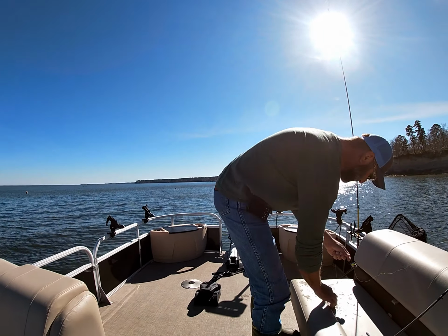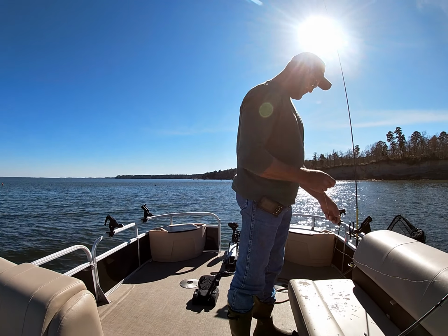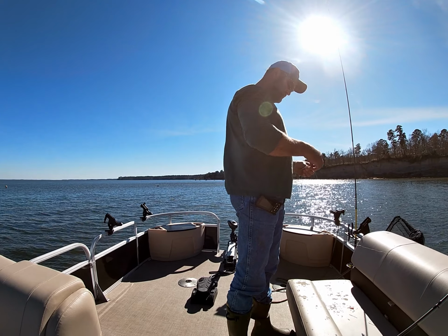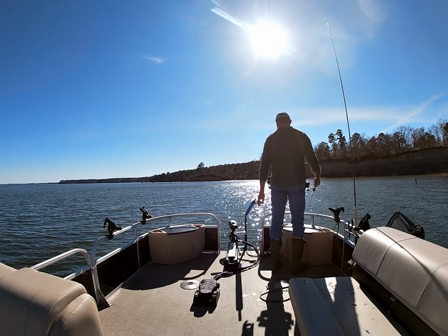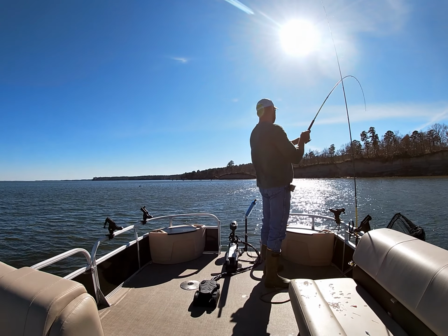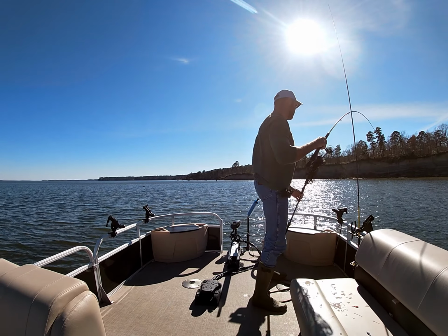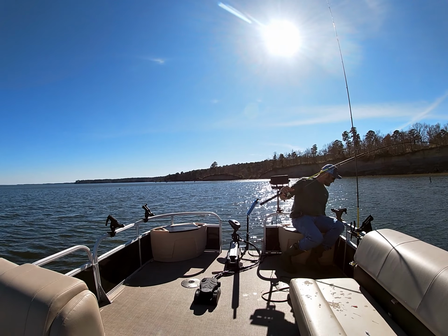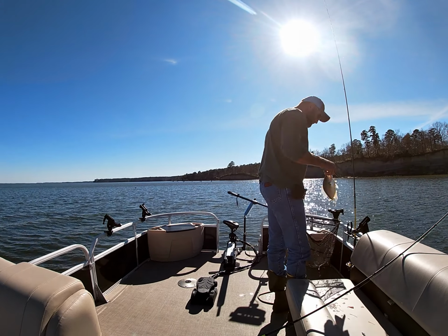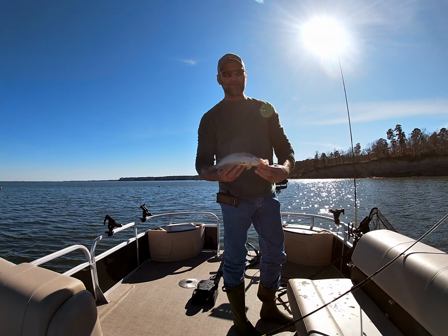Alright, I'm going to change over to blue ice again. They ain't seeming to want this. The bite's turned off a little bit right now, so let's see if I can give them something different. Yeah, he's slow biting right now. There's several fish down there. I'm swimming that jig right through them, and about every 3rd time I'll get a hit.